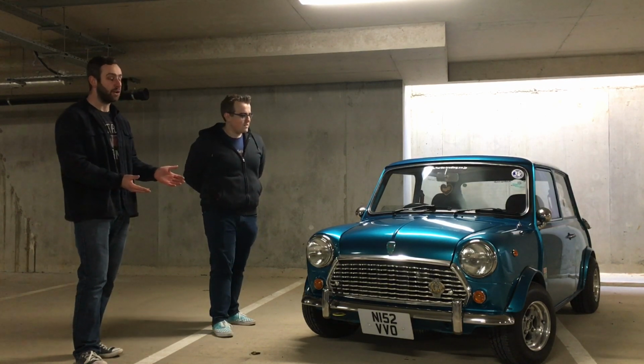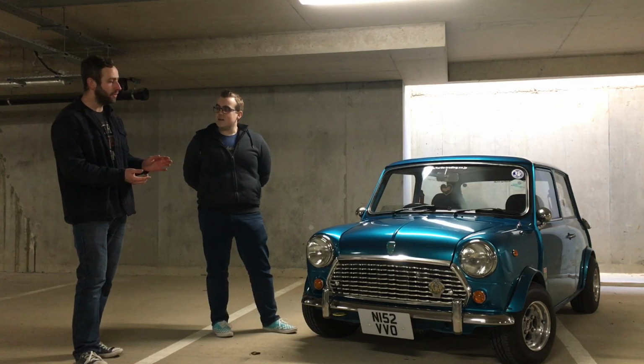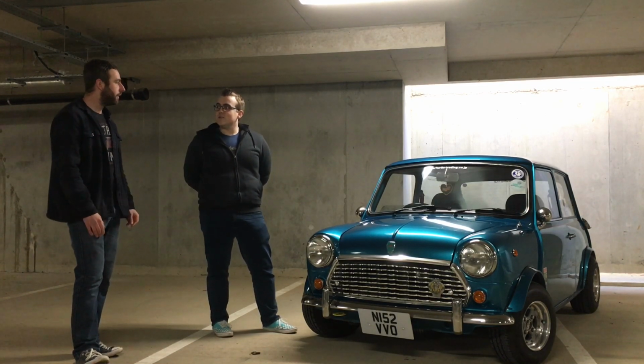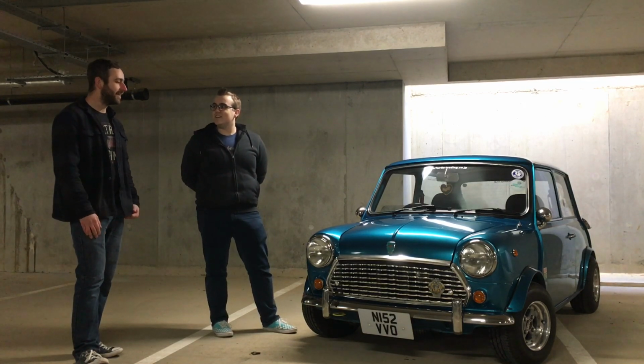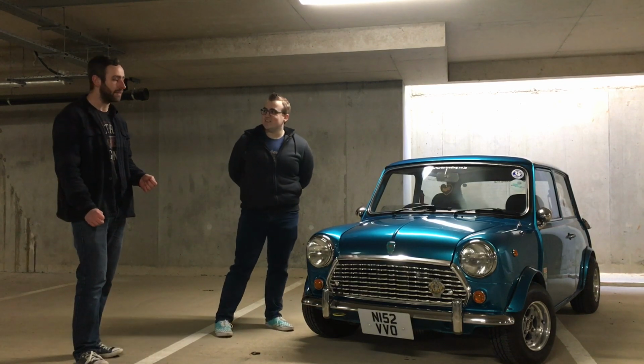This used to be my daily driver. I bought this car nine years ago this year, I think, in June. Yeah. And the first thing you did with it was drive it up to Manchester, didn't you? Yeah, constantly. I think in the first year it did 15,000 miles or something.